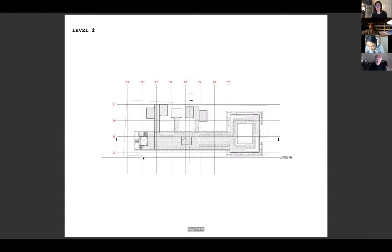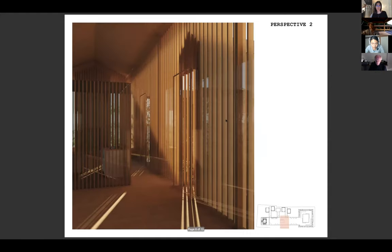Small catwalks reach over to the upper floor meditation spaces nestled between the bamboo forest. これが2階の図面なんですけれども、旧北陸銀行の2階部分は非常に細い通路があるので、それをそのまま使いまして、Sorry, Professor, can you go back to the previous page?